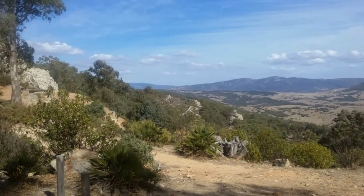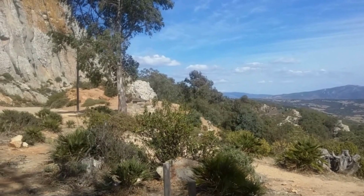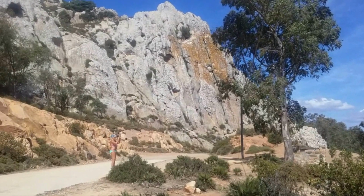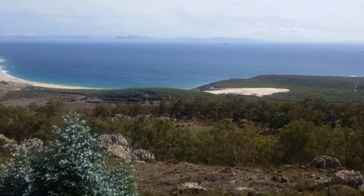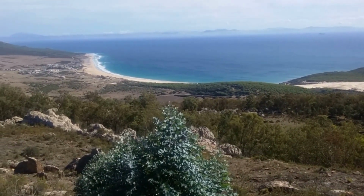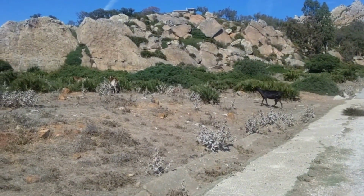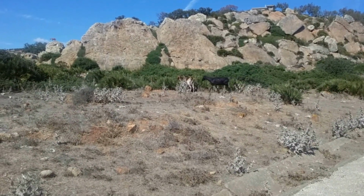We are way up above Bologna now, taking a road up so we can have a good view. There's the sand dune that we were walking up earlier. There's a town. We're in a different viewing spot. Wild mountain goats, I think.